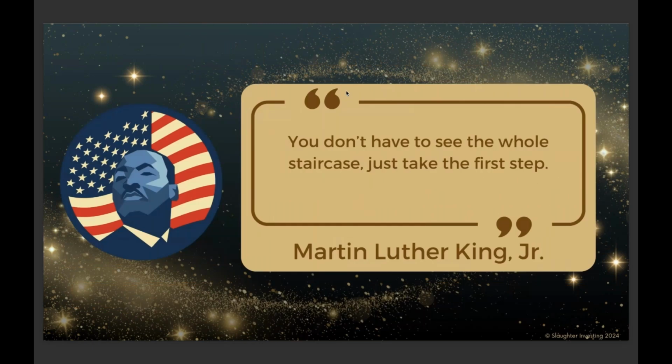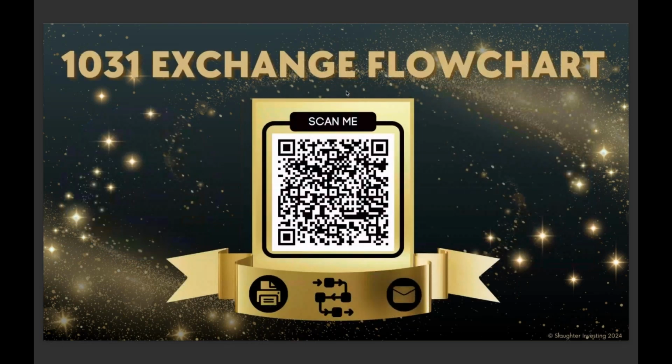Now, you don't have to see the whole staircase, just take the first step. One thing we hear from investors a lot is that 1031s feel overwhelming. Not while they're in them as much as before they're doing one or as they're getting started, because they've just never done anything like that before. If you're working with our team or if you're one of my mentorship clients, we're going to help handhold you through that process so that it doesn't feel stressful for you. But I promise it's not hard.